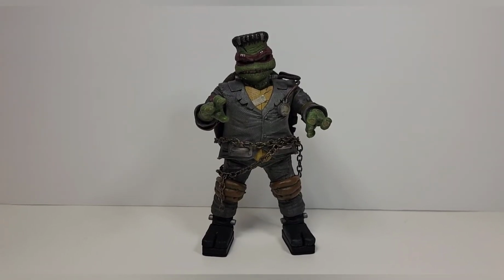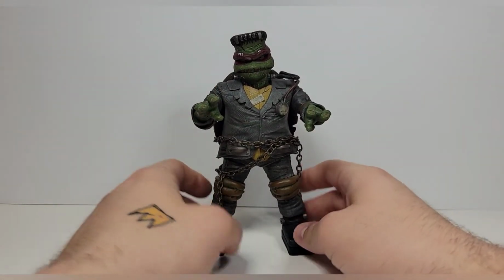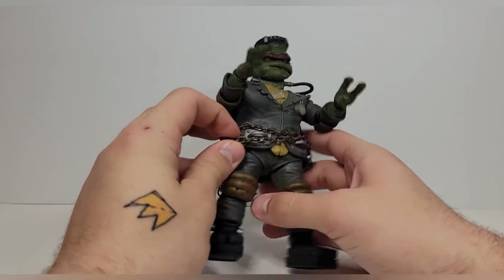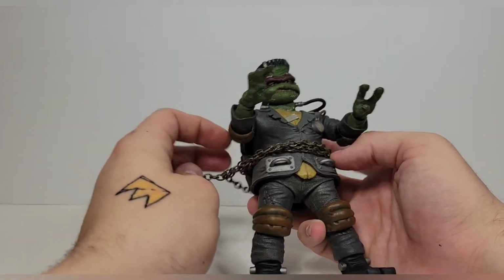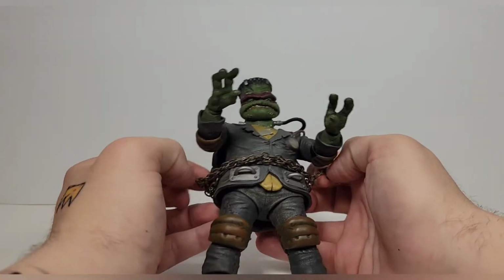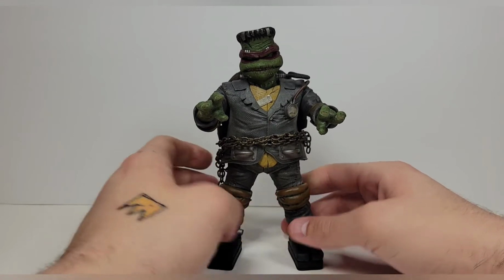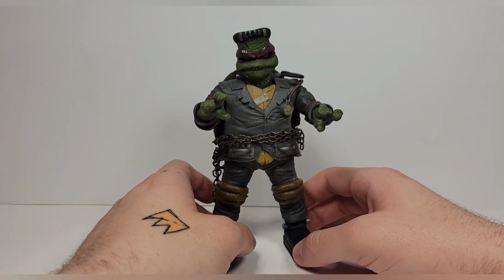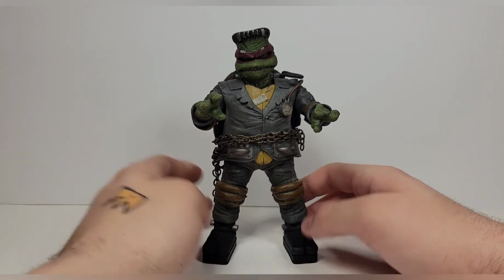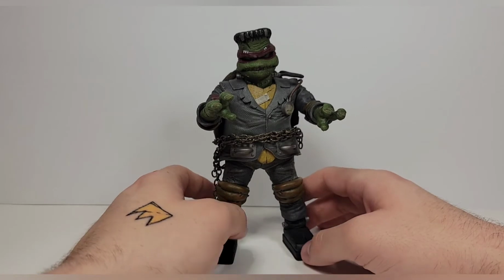Taking this Raphael Frankenstein out of the package, this is a beautiful work of art. Not just by action figure standards, just in general. This thing is incredible. There's pretty much nothing wrong with it. I had high expectations to begin with, but then again, it's NECA, so of course they go even more above and beyond and just blow my mind every time.